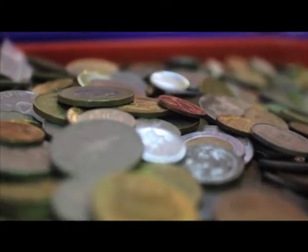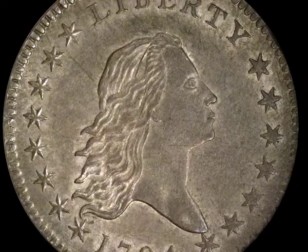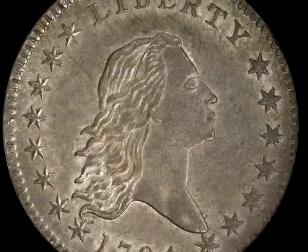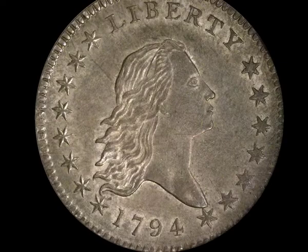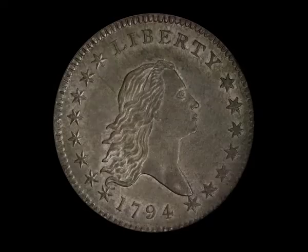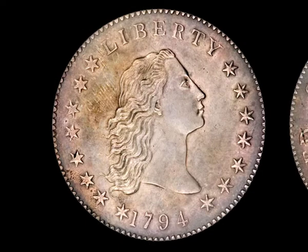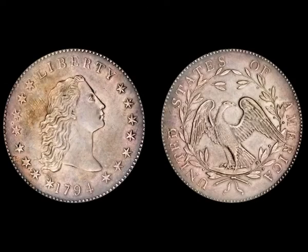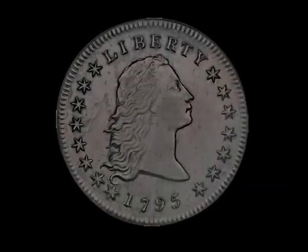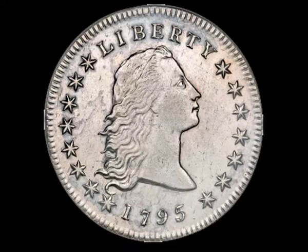Have you ever wondered which is the most expensive coin ever sold? This is called the Flowing Hair dollar. It was the first dollar issued by the United States federal government. It was minted in 1794. It was sold in New York two years back, in 2013, for a whopping amount of 62.5 crore rupees.